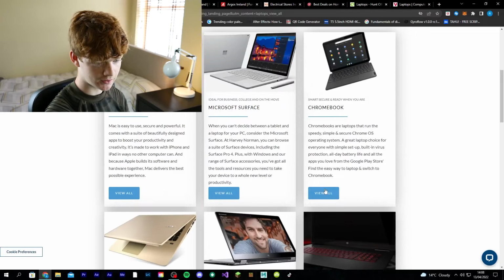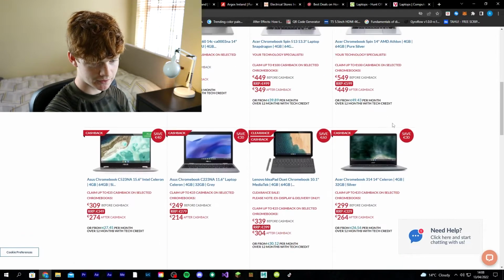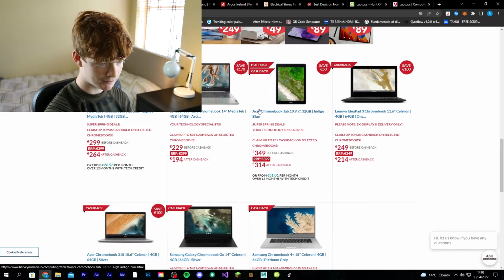Now there's Harvey Norman, which is a pretty big computer shop in Ireland. Chromebooks are very useful, yet expensive. So you can find them on sale, like 100 euros off, 50 euros off, which is really good. And you can walk in the store and ask the guys in the shop, is this a good laptop? And they'll go, oh yeah, it's a good laptop, you should buy it. Yeah, they have pretty good laptops. And next is Currys, which you can also walk into.